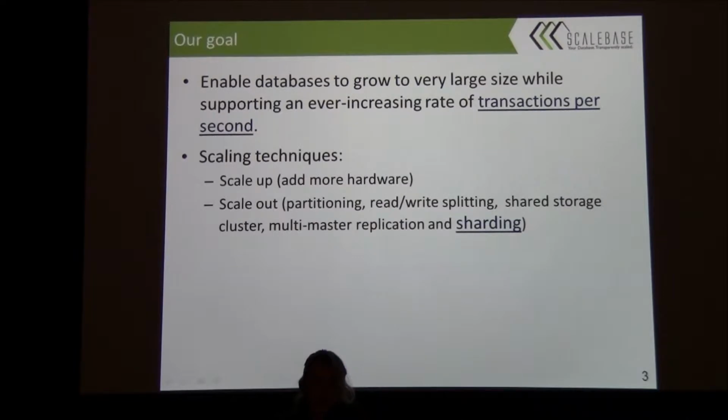And so what are you left to do? There are several other options. You can scale out, what we call it. And there are several options. I'm not going to go through that in the details. You can read about this. All of them are available. But you can do partitioning, you can do read-write splitting, you can use a shared storage cluster, multi-master application, and of course you can do sharding.